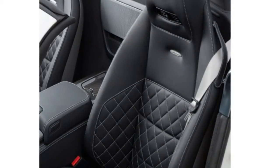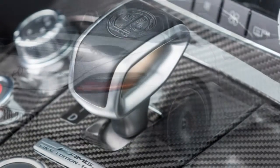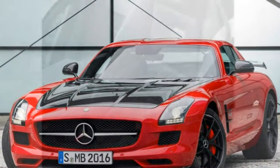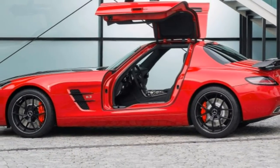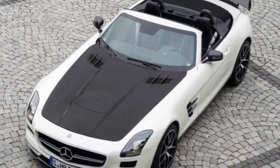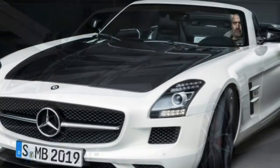The SLS AMG Roadster adds a 3-layer power-folding soft top, a removable wind deflector and the AIRSCARF neck-level heating system. Options include several different forged alloy wheels, carbon ceramic brakes, various carbon fiber exterior and interior trim pieces, AMG Performance Media onboard telemetry that displays performance data and lap times on the COMAND screen and an 11-speaker Bang & Olufsen surround sound audio system. A variety of optional AMG design packages offer numerous interior color combinations, upgraded leather and carbon fiber or aluminium trim on the dashboard and center console.